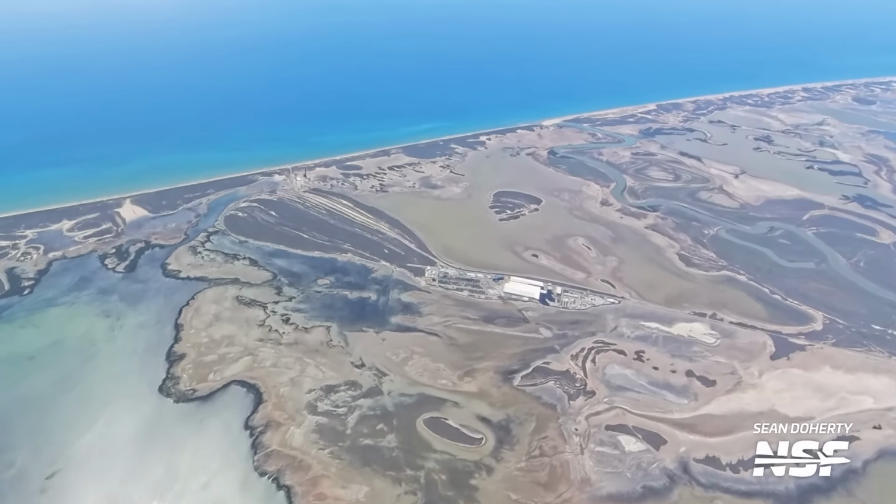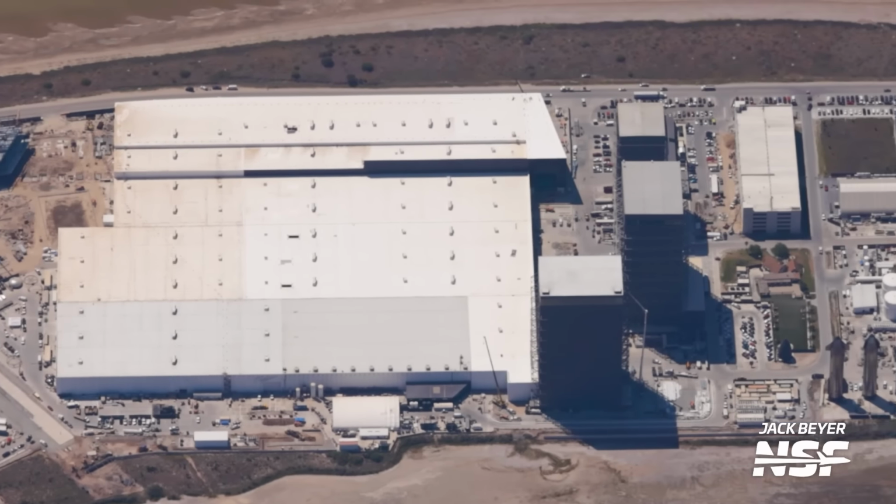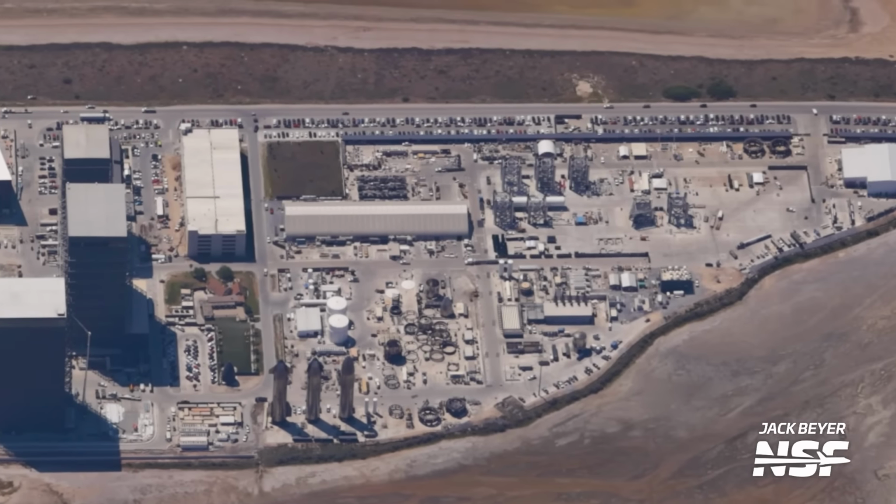from above. This allows us to have a different perspective on all of the activity and to spot some intriguing hardware that will definitely spark some conversations. We've got all of that and more coming up in your Starbase update.